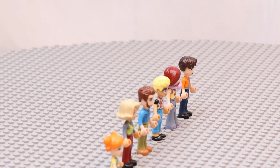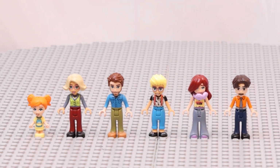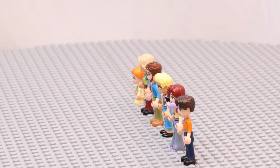The set comes with five mini dolls. We get Olly, Gwen, and Martin, all for Olly's house. Now with Paisley's house, we get Paisley, her dad Jonathan, and a micro doll for her younger sister. So a nice lineup of Friends characters comes with this set.